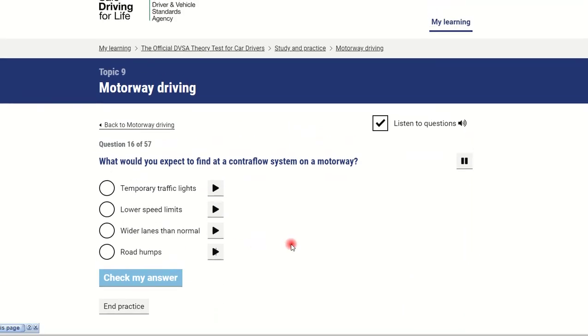What would you expect to find at a contraflow system on a motorway? Temporary traffic lights, lower speed limits, wider lanes than normal, road humps.